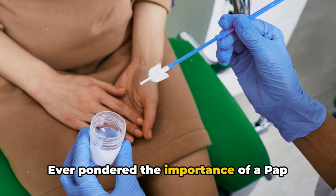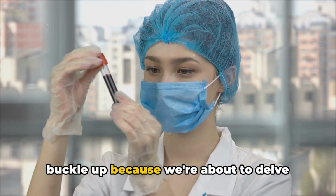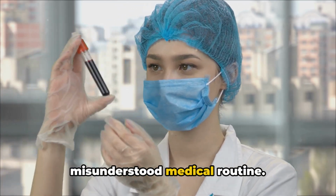Ever pondered the importance of a Pap smear or wondered what it entails? Well, buckle up because we're about to delve into this much discussed but often misunderstood medical routine.